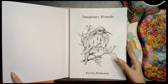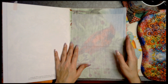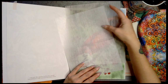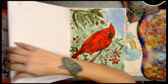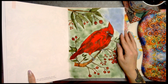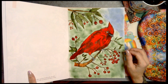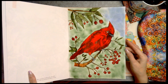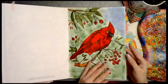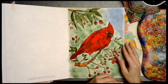this is a tribute in memory to my grandma, who passed away this year in September, sorry. And I'm working on this cardinal. I got the watercolor base done, and I just need to do some pencil shading and some extra embellishments on this page, and then I'll be done. But, yeah, this is for my grandma. My grandma, Shirley Pierce.